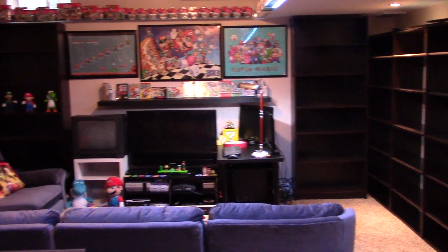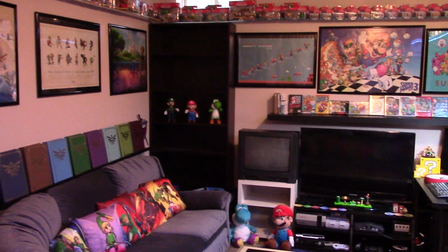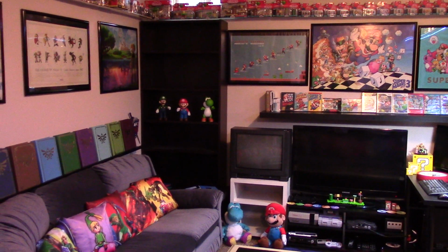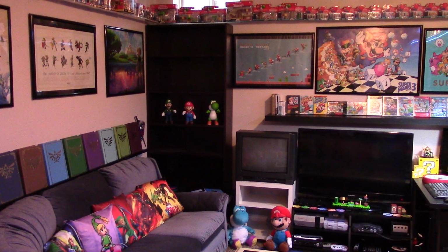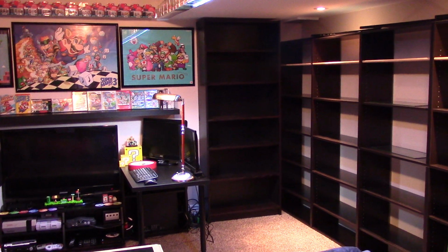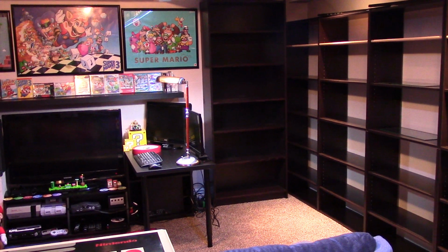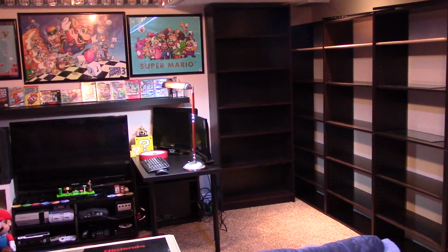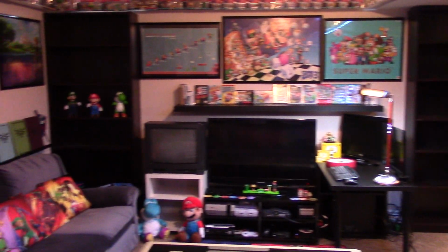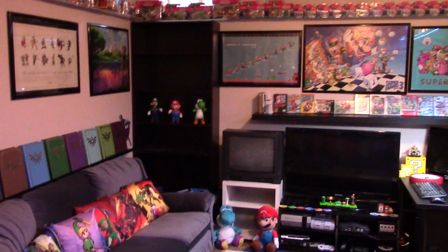So what I replaced them with was 2 Billy bookcases. These are black-brown, and they cost me $30 each because I found them used. So I jumped on that when I saw them, and what we're going to do is, me and my friend Andrew, we're going to install doors on these, and we're also going to install more LED lighting inside the door. So now I basically have double the amount of display space behind glass doors that I previously had.